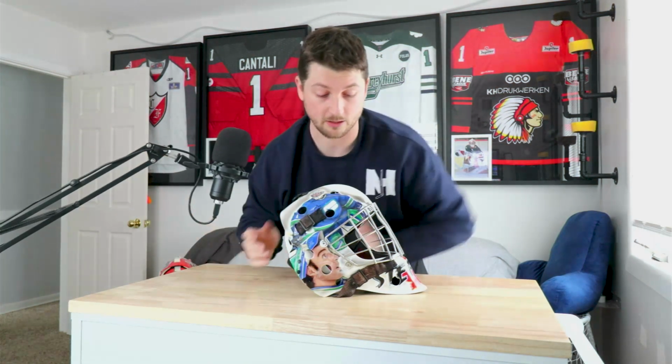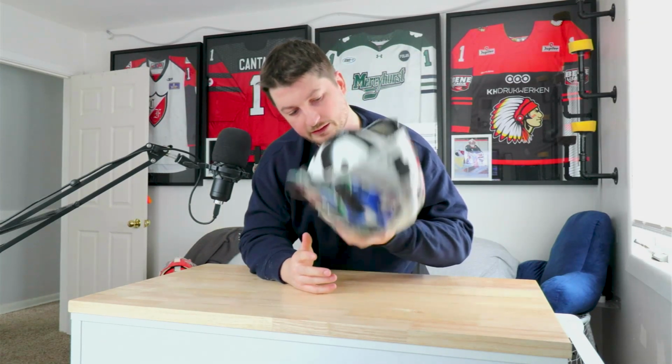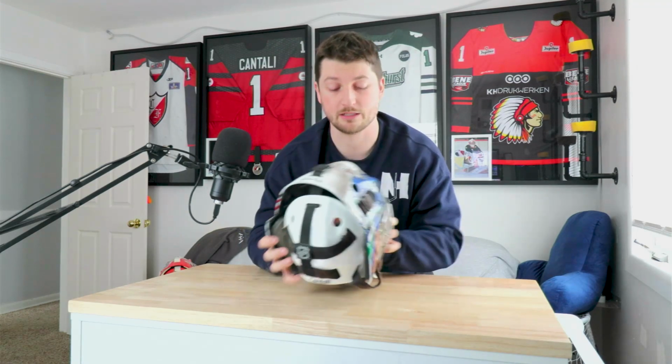As you guys can see, we have a decent collection of custom goalie masks here, and we are going to go through them all for you. So let's begin with the first ever custom goalie mask I ever got. This is a Bauer Enemy 7, I believe. It's a little destroyed, so I don't know exactly which one it is.